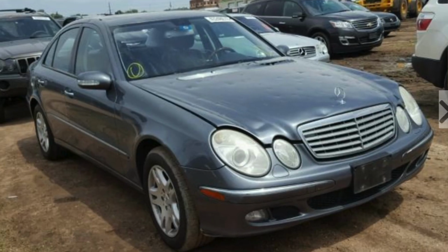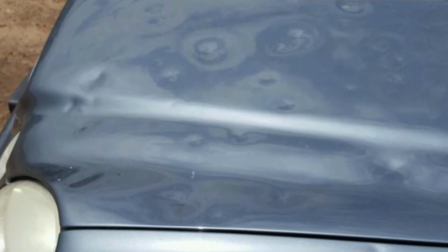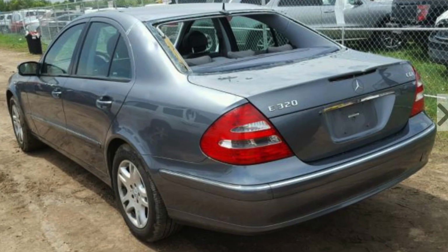Now, I bid on one that had massive hail damage and it went for $2,550 without auction fees and without shipping. So this was by far the cheapest one that I could find, but as you're gonna learn, there is a little bit of a reason for that.